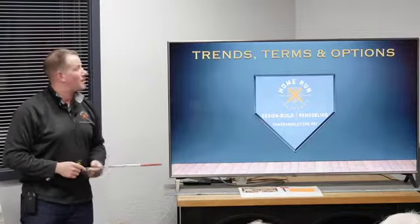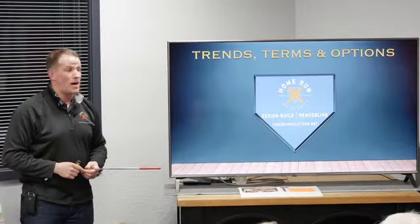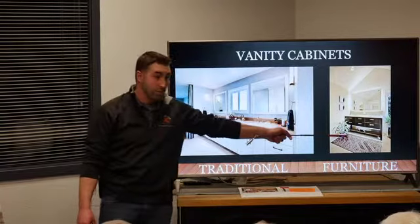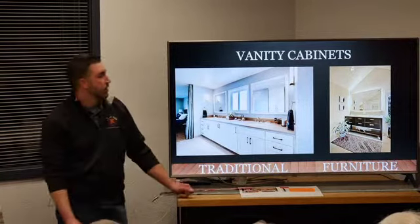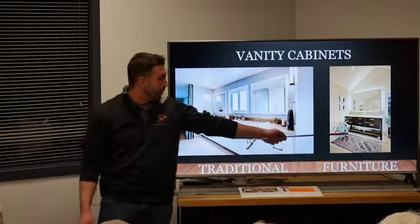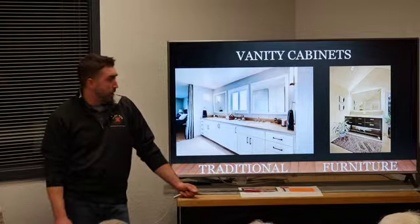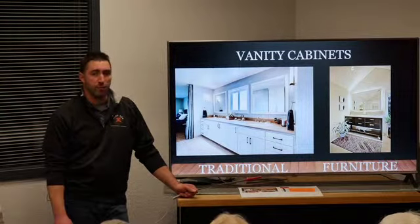So Jacob's now going to talk about trends, terms, and options. First up, we're going to talk about vanity cabinets. Obviously, you've got your standard cabinets, what you normally see. Another big trend is more of a furniture style vanity cabinet. Sometimes you'll see them completely open on the bottom. Other times you will have storage there. They're great. Can also be a very cost-effective option.